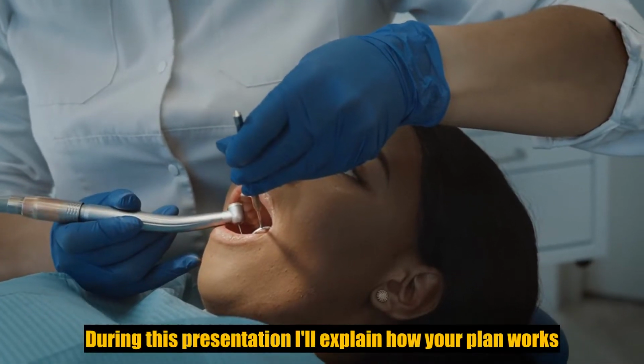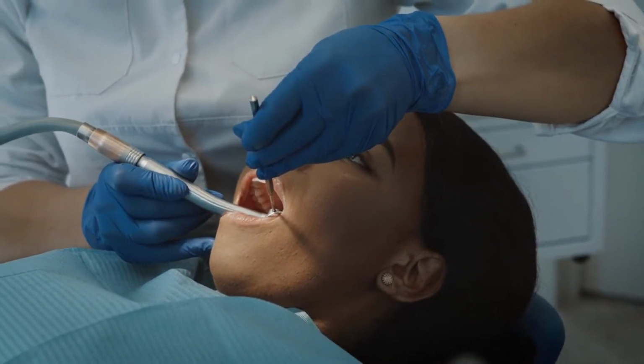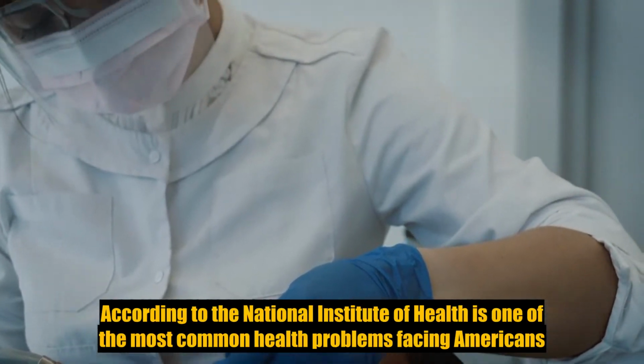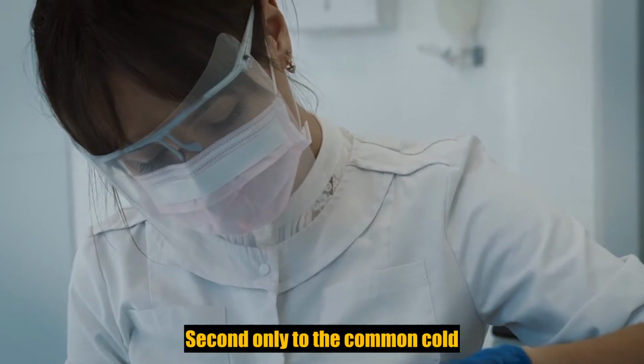During this presentation, I'll explain how your plan works and I'll provide you with details on cost and how to enroll. Why is dental coverage important? According to the National Institute of Health, tooth decay is one of the most common health problems facing Americans, second only to the common cold.